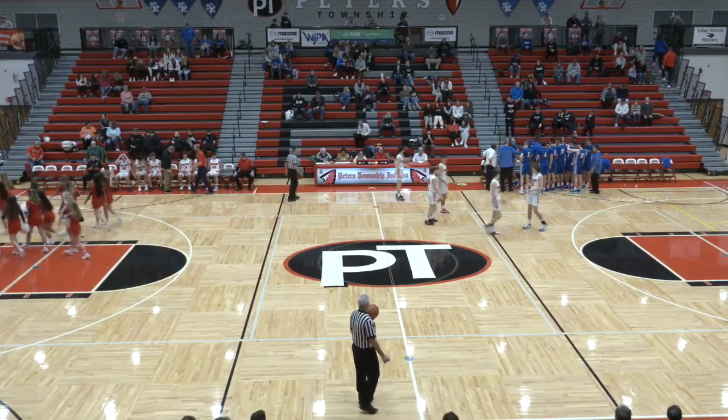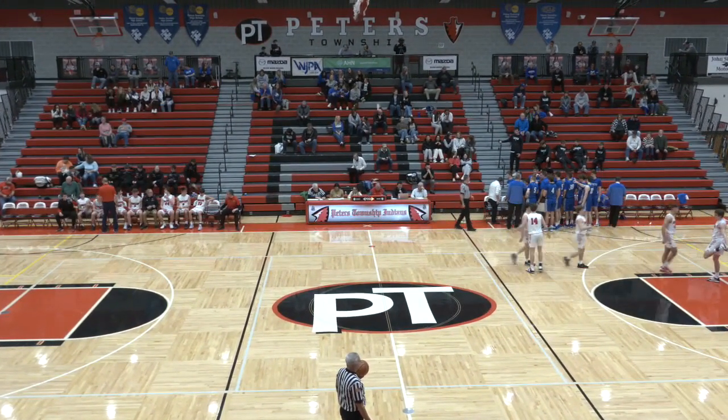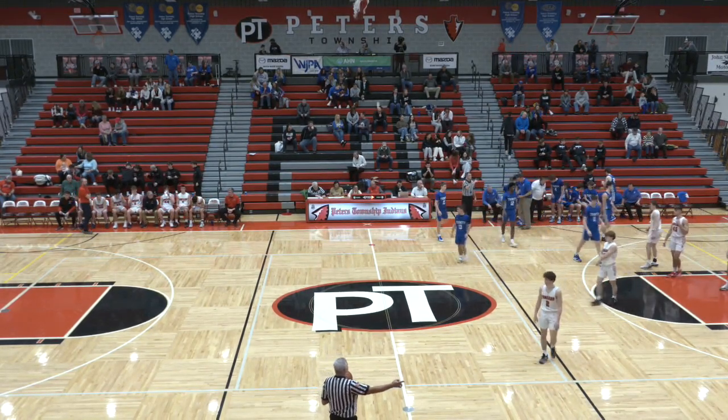They came out with the intensity defensively and just turned over Trinity time and time again, and that created those offensive opportunities in transition. And they just got out to such a big lead early on that Trinity really was never going to have a chance to get back into this ball game.